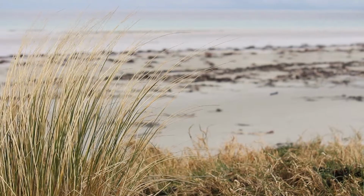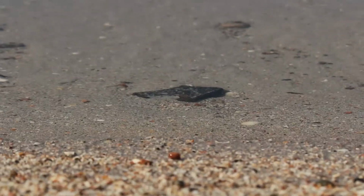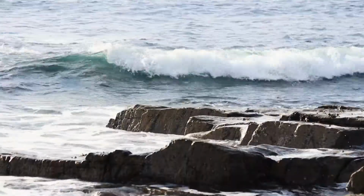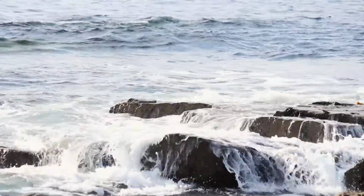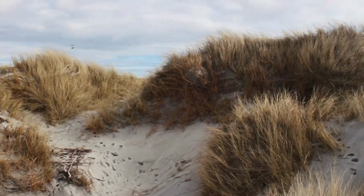Machair, one of the rarest habitats in Europe, a fertile low-lying grassy plain made of high shell content sand. Its origins date back to the Ice Age, where meltwater from glaciers swept vast amounts of sand into the sea that were then driven ashore by wind and wave action, creating the characteristic dunes and white beaches of Machair.